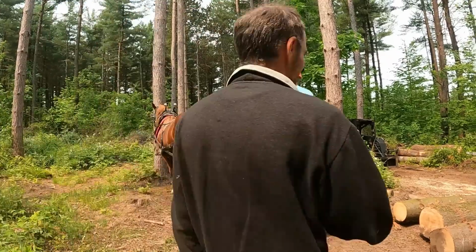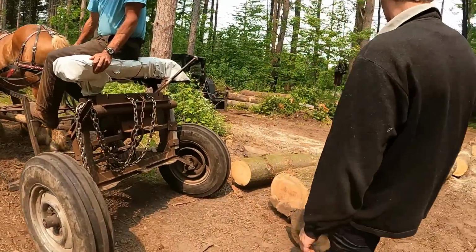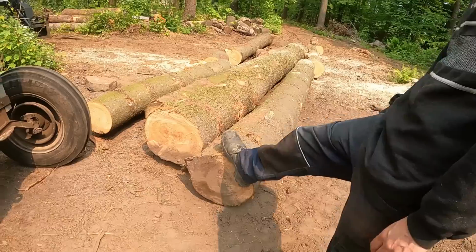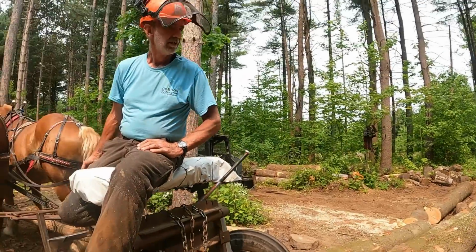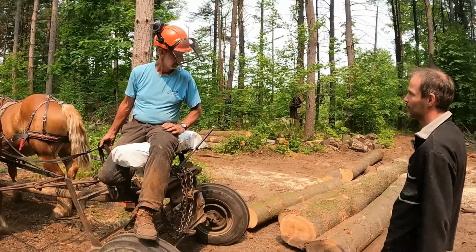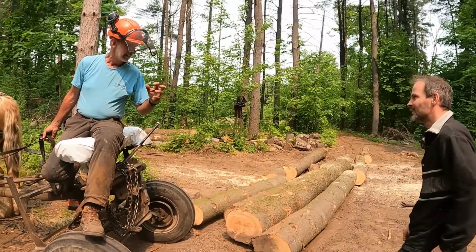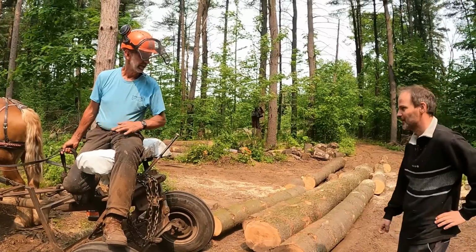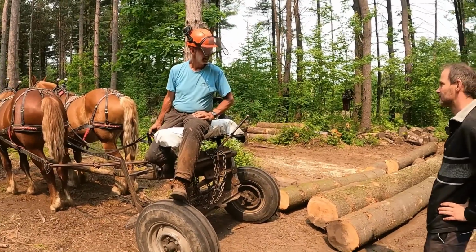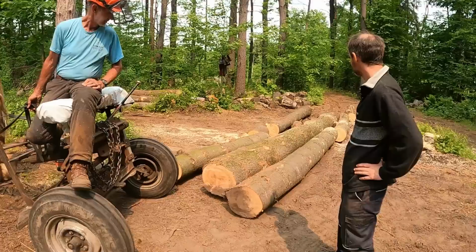So maybe this might be interesting for you, Jim. I would say this is the biggest piece I could pull with my single horse. Which is still, I think, quite a fine size for one horse. Yeah, that's not unusual, that's the size you would handle for one horse.